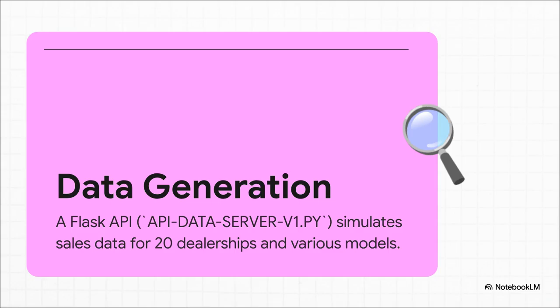So, where does this data even come from? Well, for this proof of concept, it's generated by a clever Flask API. This isn't just random numbers, it's a hyper-realistic simulation of a full year of sales data across 20 dealerships for popular models. It's the perfect fuel for our engine.